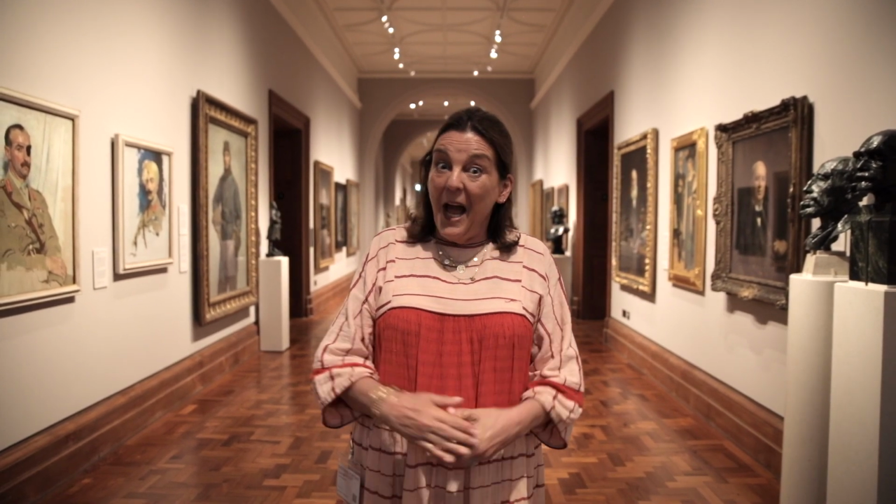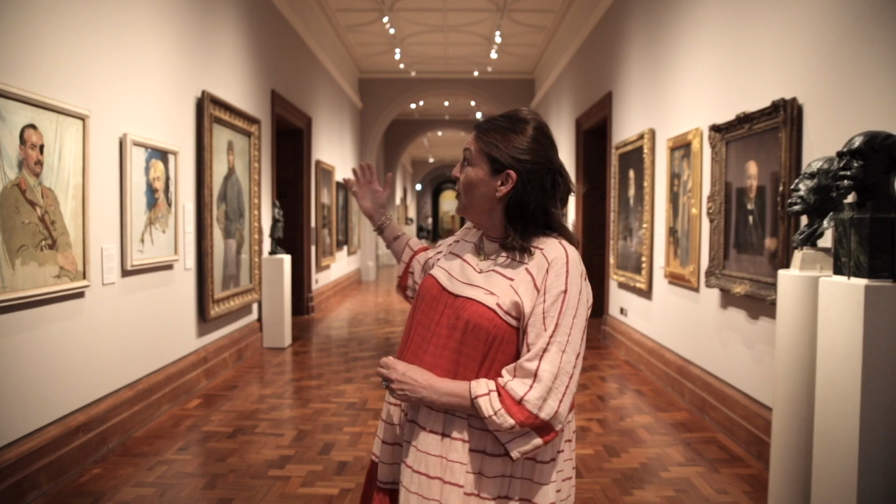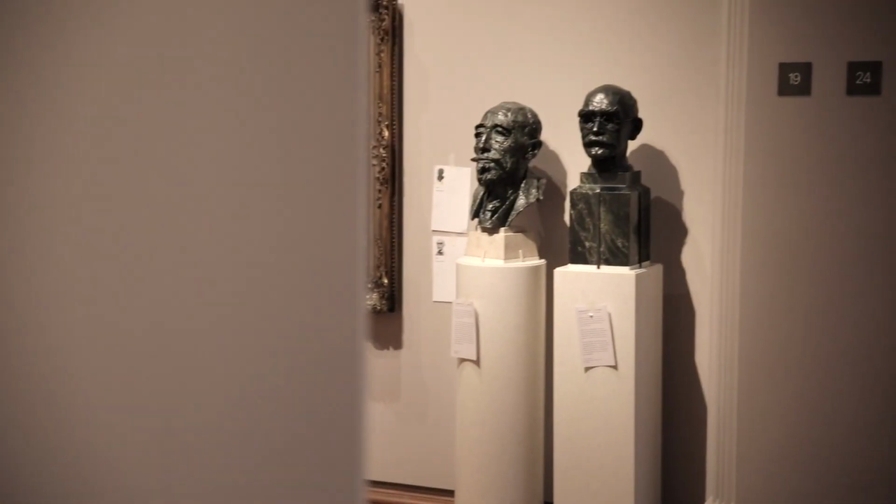So it's a huge, huge privilege to be in a very small part of the transformation of the National Portrait Gallery where we are today, and it's still actually being transformed, as you might hear in the background. So we're here to start with in this corridor, which is painted in dovetail, a really warm grey, which has a little bit of lilac undertone.